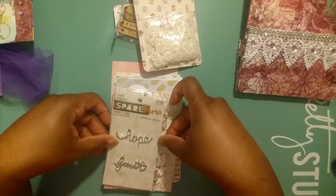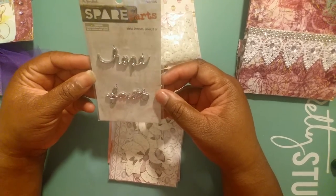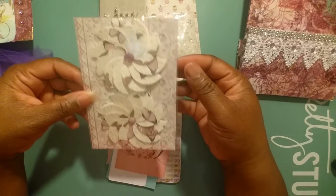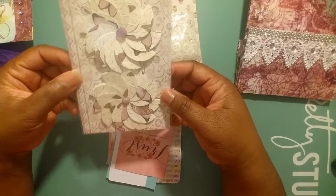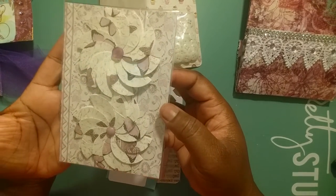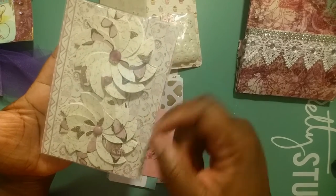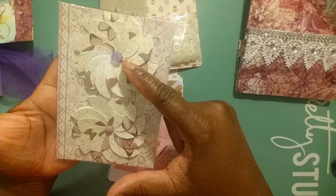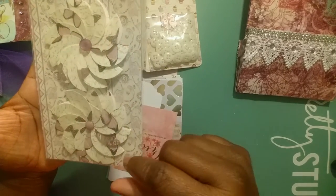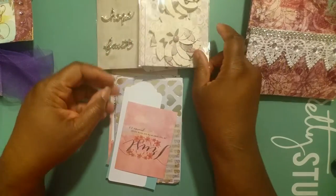Thank you, love. She sent me some spare parts, hope and faith. Beautiful. I will be using those. She sent me some homemade embellishments. She made me two pinwheels, and you all see the colors, purple, lilac, and cream. I love, love, love this. And she put a button in the middle, I just love it. Look at the butterflies and the shimmer and the glimmer. Yes, thank you so much, Karen.